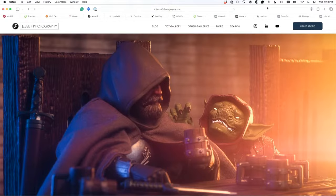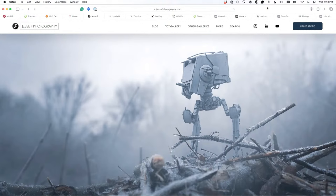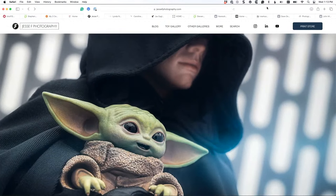Excuse me, Dave. Dave and Jesse, look at this stuff. Yeah, it's incredible photography, but I like the website. I like how big the image is. Let me tell you, he is doing everything right. All right, and I wanted to start with this one so we know what we're shooting for.